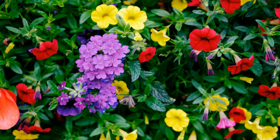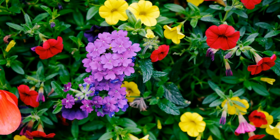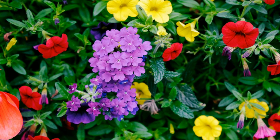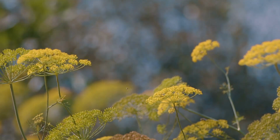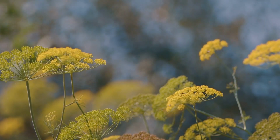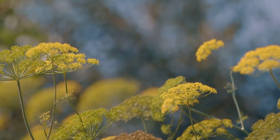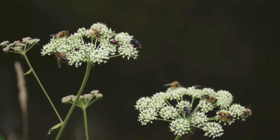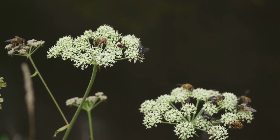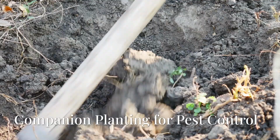Planting a diverse range of flowers is also a great way to attract beneficial insects. Different flowers provide various types of nectar and pollen, catering to the needs of different insect species. Flowers with open blooms and short nectar spurs, like yarrow, dill, and cosmos, are particularly attractive to them. These plants are easy for insects to access and provide ample food sources. A garden teeming with beneficial insects is a healthy garden. These insects not only control pests, but also help with pollination, ensuring that your plants produce abundant fruits and flowers.